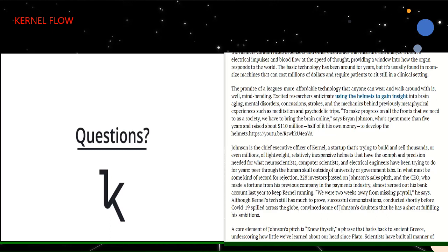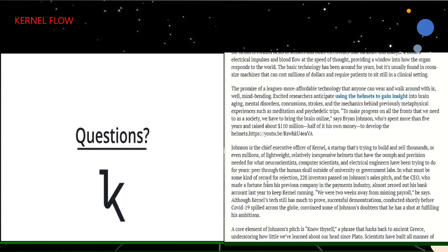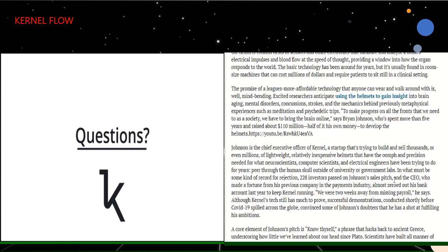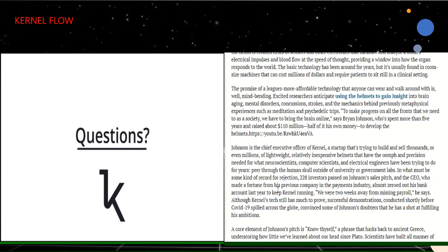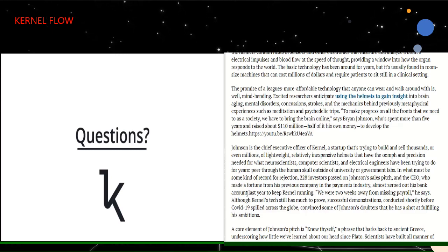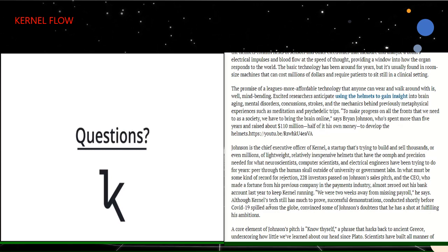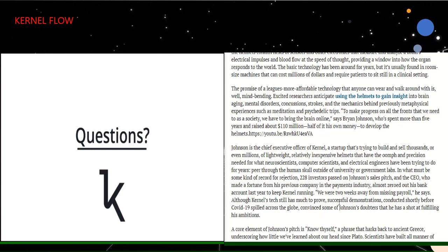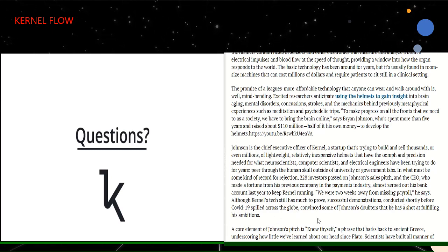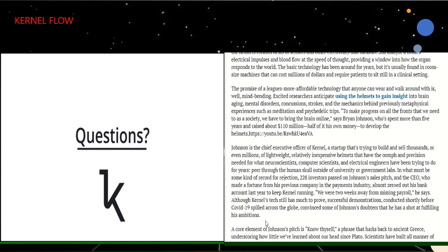Peer through the human skull outside of university or government labs, in what must be some kind of record for rejection, 228 investors passed on Johnson's sales pitch. The CEO, who made a fortune from his previous company in the payment industry, also zeroed out his bank account last year to keep Kernel running. We were 2 weeks away from missing payroll, he said, although Kernel's tech still has much to prove. Successful demonstrations conducted shortly before COVID-19 spilled across the globe convinced some of Johnson's doubters that he has a shot of fulfilling his ambition.